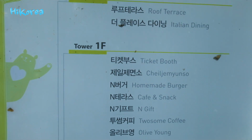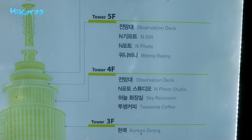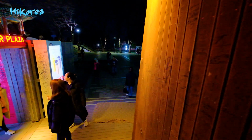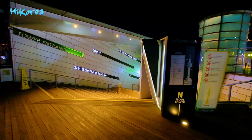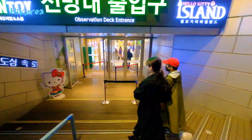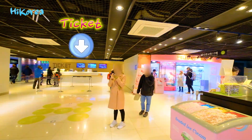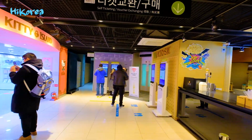Now I'm going inside the building to get to the observatory, and now we are on the 5th floor. And it's connected to the first floor of the tower. In the tower, there are many restaurants and cafes that have a good view. This is the entrance to the tower. You can buy the tickets to the observatory at the ticket booth outside the building, or you can buy them after you enter the tower. I have made a reservation on the internet, so I will do self-ticketing on the kiosk.